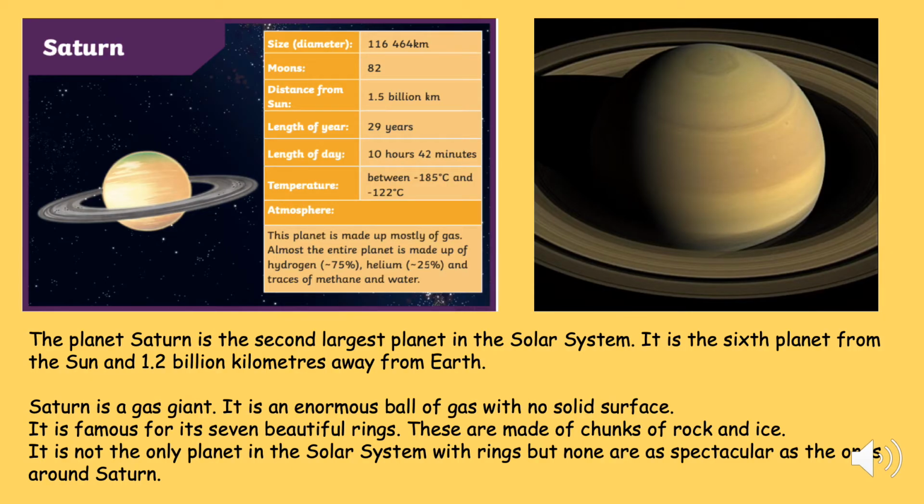Saturn. Saturn is named after the Roman god of agriculture and time. In Roman times, it was known as the Star of Saturn and believed to be sacred to the god Saturn. The planet Saturn is the second largest planet in the solar system. It is the sixth planet from the Sun and 1.2 billion kilometers away from Earth.